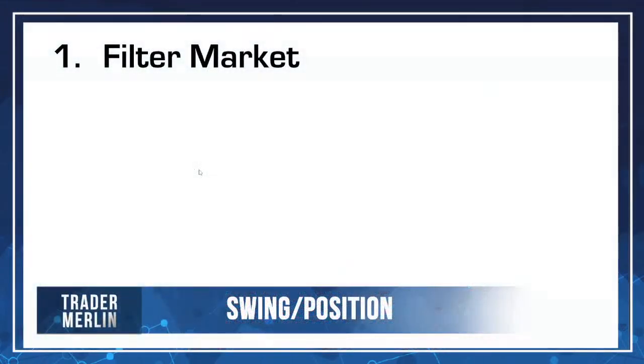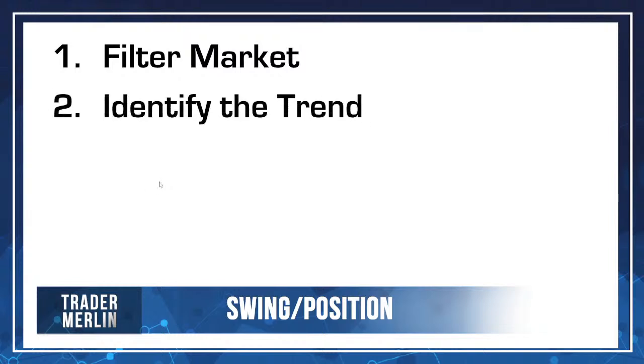So that's number one, filter that market. Number two, identify the trend. I think this is one that most people do not do, and they go counter trend because they think something is sold off too much. The probability of being in a successful trade is so much higher if you go with the trend. And I say that condescendingly because I lost a lot of money by going counter trend, as you guys saw back in 2020. That huge put position I had on the S&P, that was counter trend.